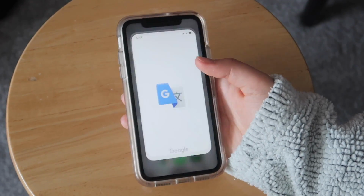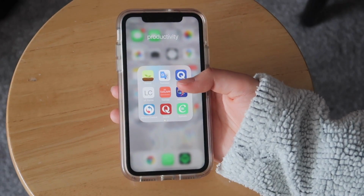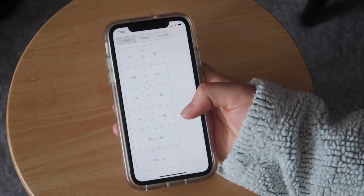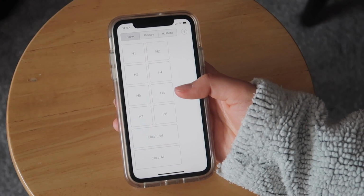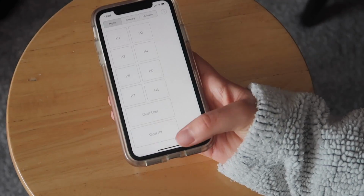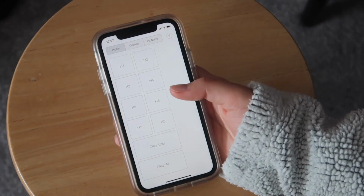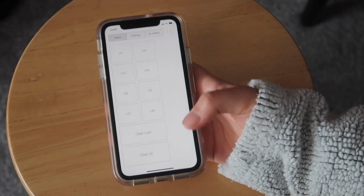Then I have the Google Translate app. Actually, I'm kind of scared. I feel like I have some weird things that I wanted to translate. So I have Quizlet. Then I have this app called LC Points. It's targeted specifically for people sitting the Irish Leaving Certificate. So if you're not Irish, it doesn't really matter to you at all. It's basically just to add up what your grades would be and what your total score would be.